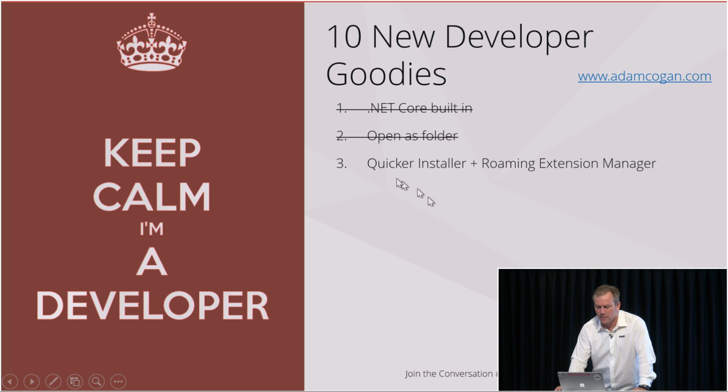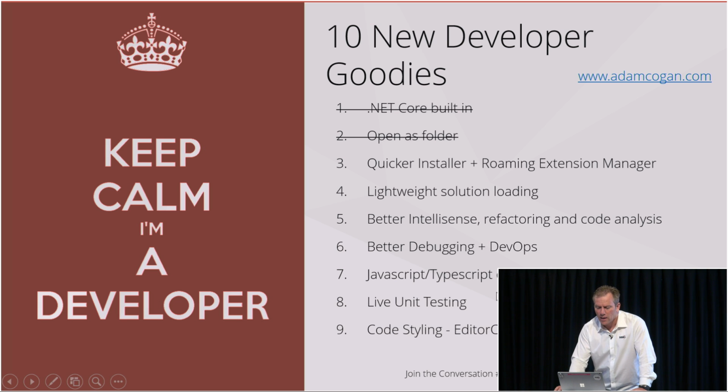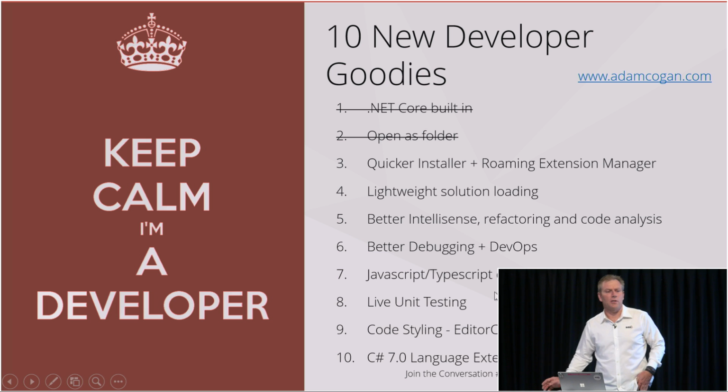Let's move on to my next one, which is a quicker installer and a roaming extension manager. Then I want to talk about lightweight solution loading, better IntelliSense, better debugging, the JavaScript debugging in Chrome, live unit testing, code styling, and my final stuff is some C# language extensions.